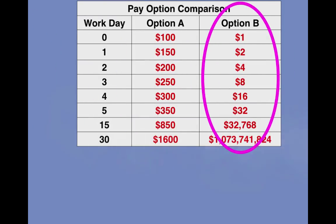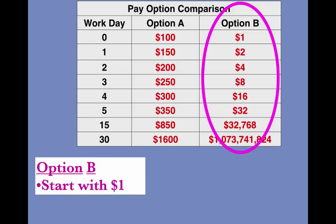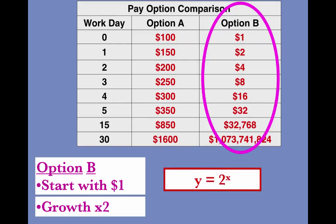But option B is not doing that. What's option B doing? Option B is doubling its number. So here's what we know about option B. You start with $1, and then your growth is multiplying by 2. It's a multiplication growth. So this is not linear. Instead, it's exponential. It's Y equals 2 to the X power. Because think about this. On day 0, it'd be 2 to the 0 power. What's anything to the 0 power? 1. You get $1 on day 0.